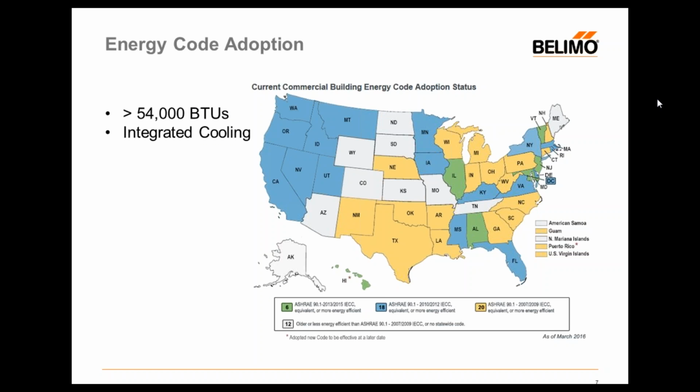This slide shows the current energy code adoptions throughout the United States. By federal law, all states are supposed to adopt the most recent ASHRAE 90.1 energy standard or something equivalent or greater. The most recent, as approved by the Department of Energy, is 2013, and changes occur every 3 years, which means there's a change coming soon.